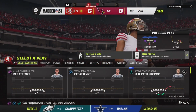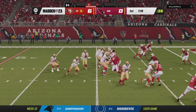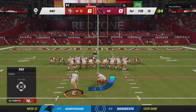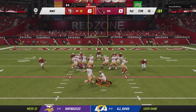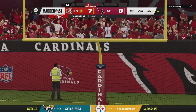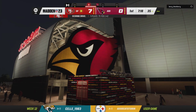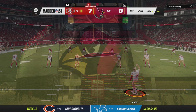His 4th touchdown on the year. And the 49ers put the night's first points on the board as they take the early lead. Joseph connects on the extra point, and it's now a 7-0 game. Niners 7, Cardinals nothing.